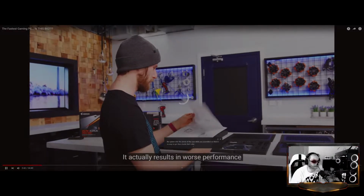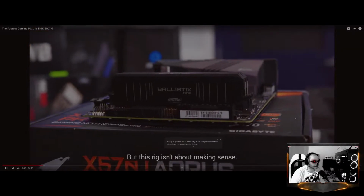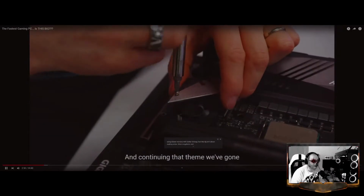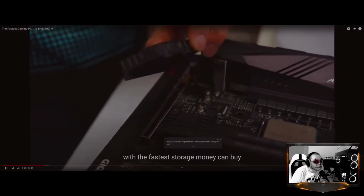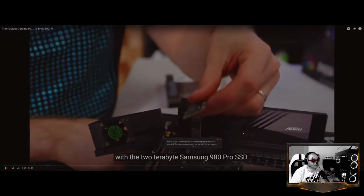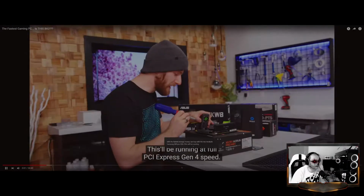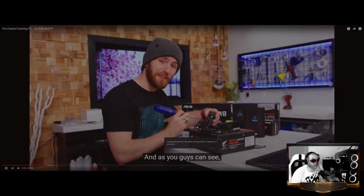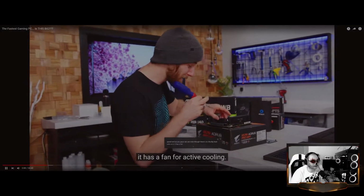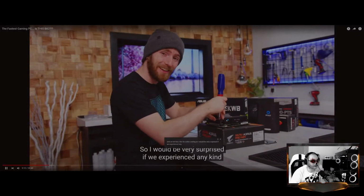So, worse performance than using slower memory with better timings, but this rig isn't about making sense. More megahertz. And continuing that theme, we've gone with the fastest storage money can buy with the 2 terabyte Samsung 980 Pro SSD. This will be running at full PCI Express Gen 4 speed, and as you guys can see, even though there's no chonky heatsink on it, it has a fan for active cooling, so I would be very surprised if we experienced any kind of thermal throttling.